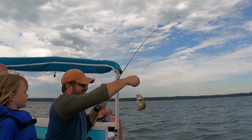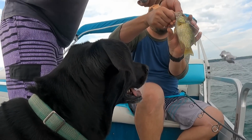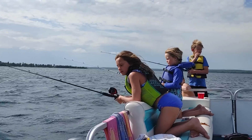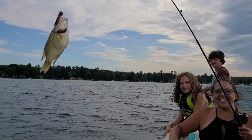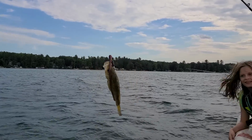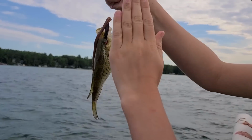Aww. Like, here, I'll hold him. Cinder's like, what's happening? Can I eat that? You know? Look, you know what? I'll just zoom in on it, and it looks gigantic. It's the size of the boat.